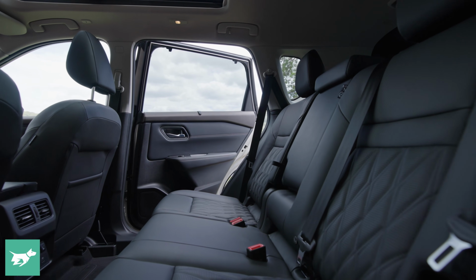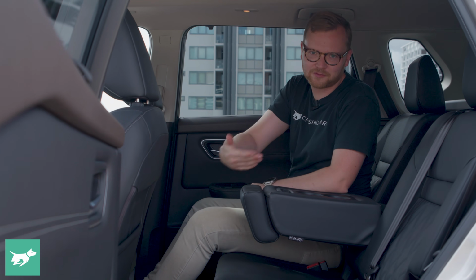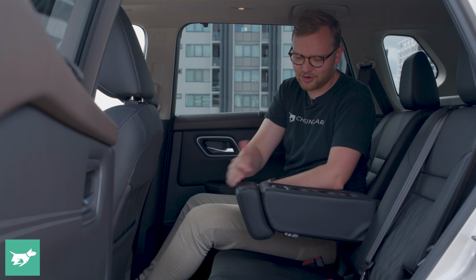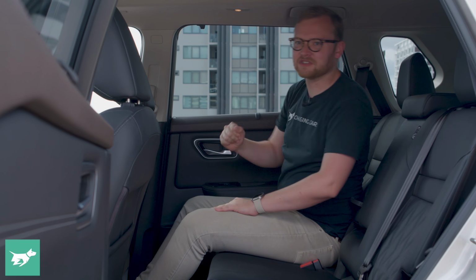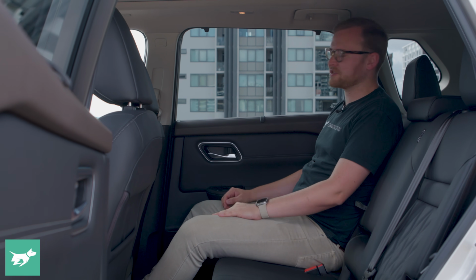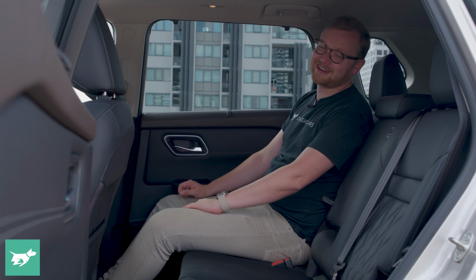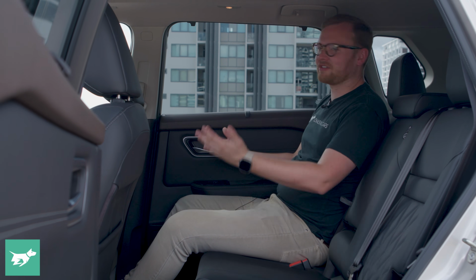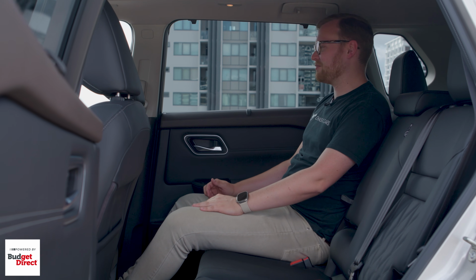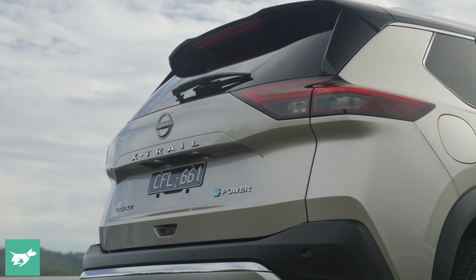We've got map pockets here. We've got a flip down centerpiece, which is actually like a 40-20-40 split, but you do have some cup holders and a device holder here, which is kind of nifty. And all in all, the room back here is good and the appointments are pretty decent. The only thing I could ping it for, which I know a lot of you won't care about at all, is that it's got scratchy rear plastics, but given that your kids will be back here, that might not be a downside.